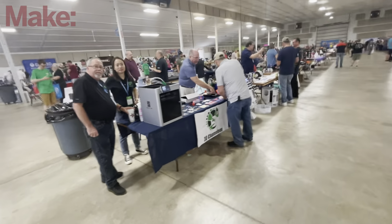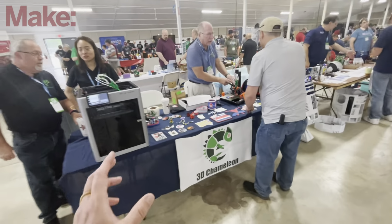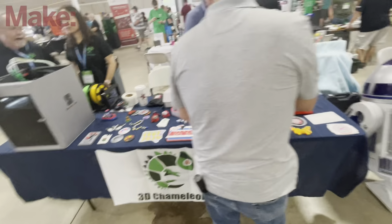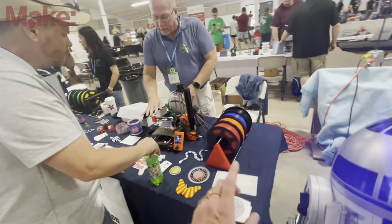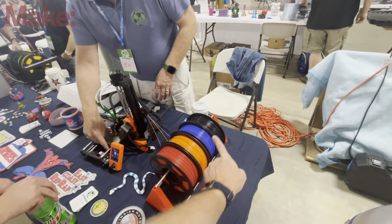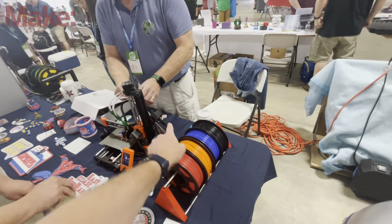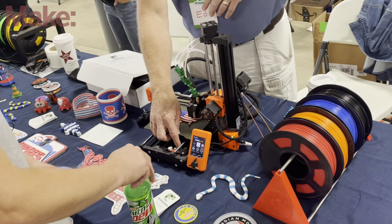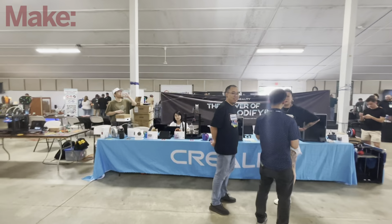We have 3D Chameleon, which does multicolor printing with an external box. We'll come back and ask him about that later in detail. But you can kind of see it in action here. He's got multiple ones fed through into there, so it can do multicolor. Very cool stuff.